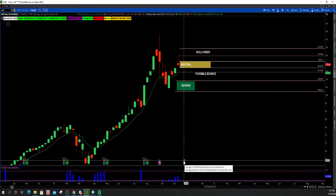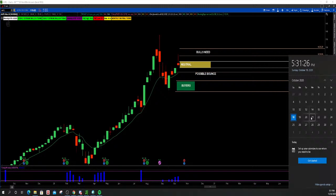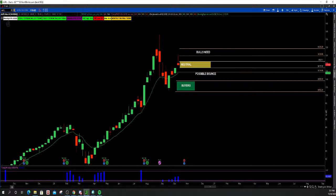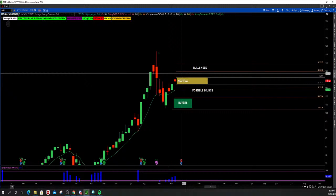We have earnings coming up on the 29th after market close. So you can see right here, this is the 18th, and we have until the 29th after market close, which gives us a good week, all the way until Thursday, to play this. Weekly candle, let's go ahead and look at these.